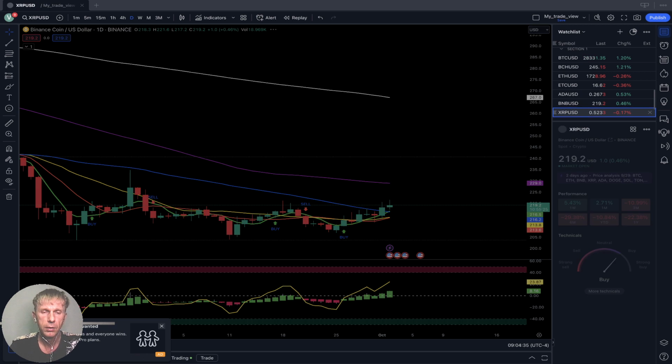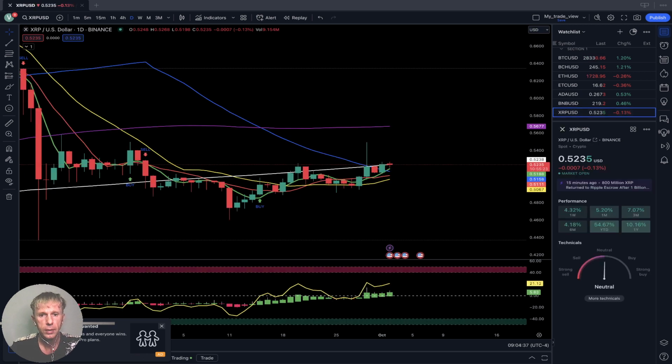XRP. Flat price action. MA5, let's start daily time frame. MA5 did bullish crossover over 10 and 20, it's above 10 and 20, but still fighting with SMA 200. MA200, now strong resistance here, it was rejected. Let's see what will happen here. Will it be able to do bullish crossover, or will it be rejected too?